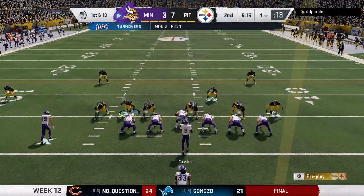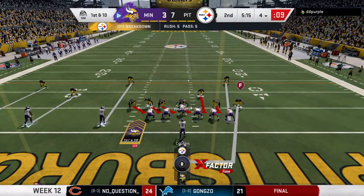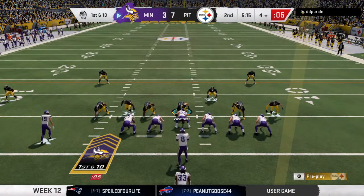Here are the Vikings now to start their next drive. And they had 3 points last time, but they didn't want 3 points because they were well within range of scoring a touchdown. We'll see if they can do better now.